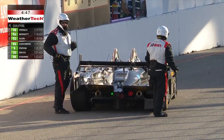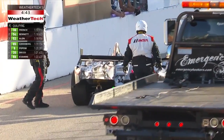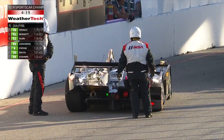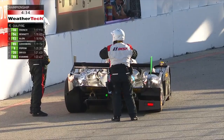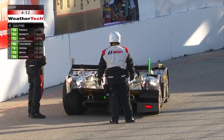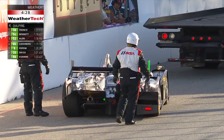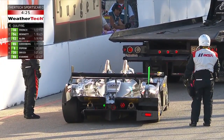It's good luck then by John Bennett to move up to second place. And he had a little bit of advantage there because he was following James French on the racetrack, I noticed, in those first few minutes of the session. So clearly able to learn something from James there. And so far, the second fastest time, that's John Bennett in car number 54, the car that he owns and will share with Colin Brown, who was quickest in both of the practice sessions earlier in the day.